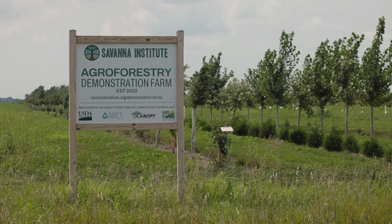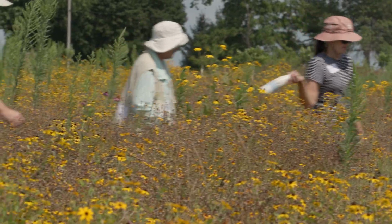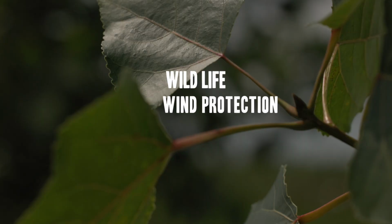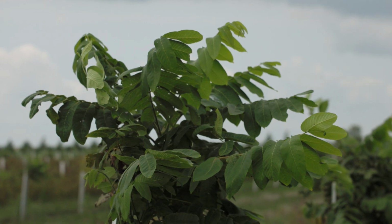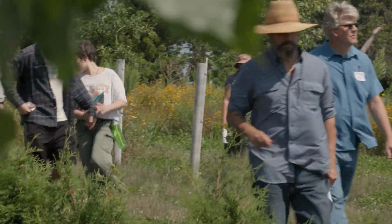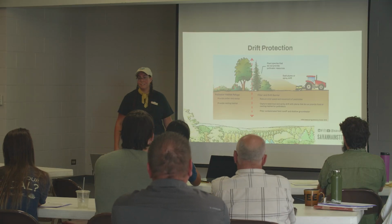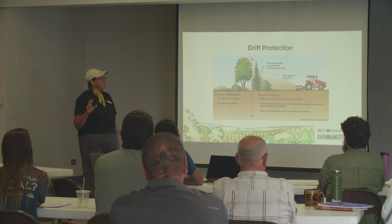We had a group of folks come out and walk around different designs of windbreaks that are designed for different purposes. So we looked at windbreaks that are designed for wildlife and wind protection, windbreaks that are designed for food production with fruit and nut trees. We looked at ones that have pollinizing elderberry and hazelnuts for our other elderberry and hazelnut crop systems. And then we looked at stuff particularly useful for pesticide drift. For particular drift damage from neighboring fields, windbreaks can provide an excellent buffer. And that drift protection can also help with dust as well.